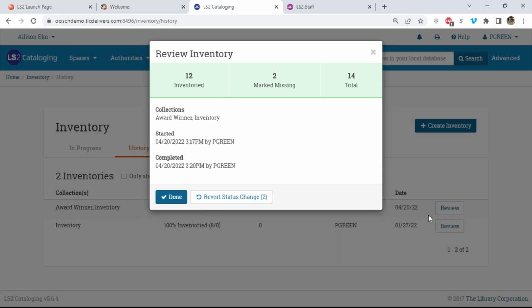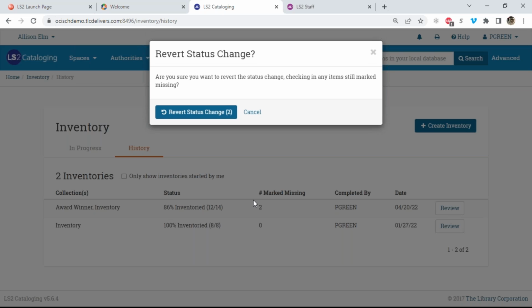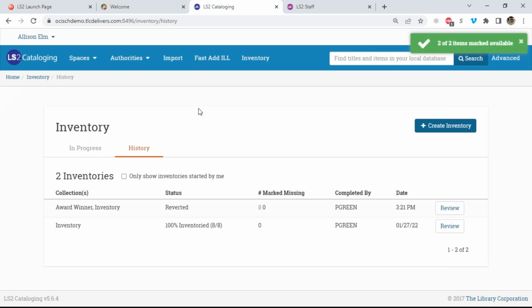Another upgrade from the previous versions of inventory is, let's say you have made a mistake. You now have the option to revert status and undo that inventory. So you can undo your previous inventory if you accidentally completed it early and marked items missing. 2 might not be a big number, but if it was 222, you might want to go back and do that over. So you get the option to revert statuses, and that will undo your inventory. And those 2 items have now been marked back to non-inventory. So you now have the option to go back and complete your collection without marking those items missing.